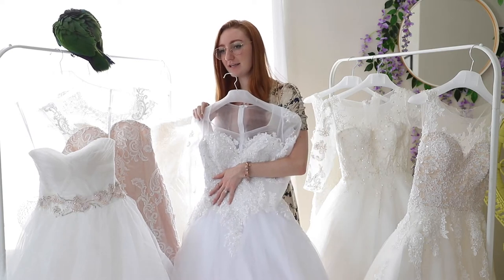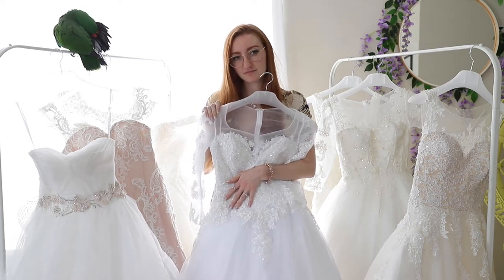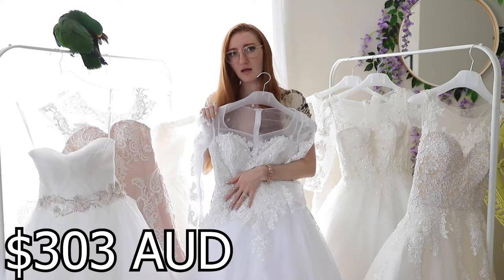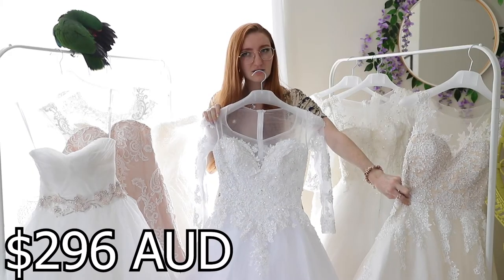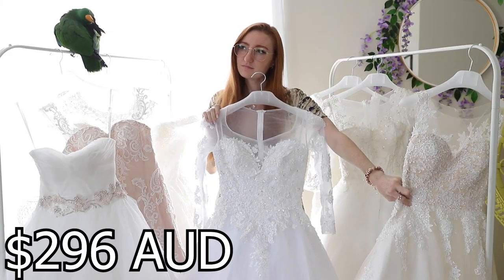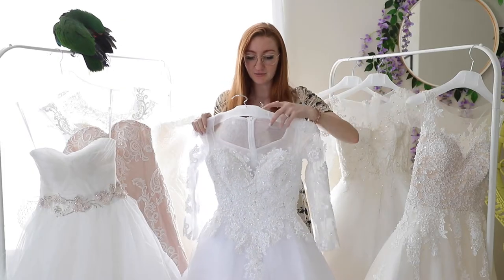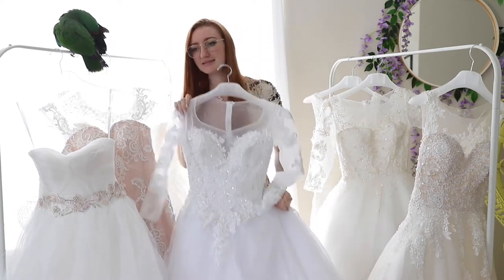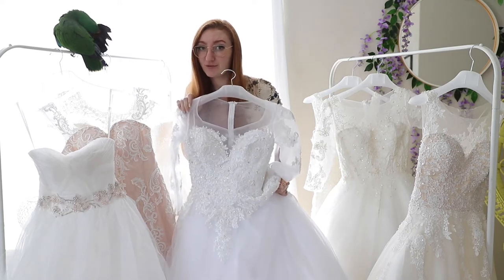I would say this one is, I want to say, a $250 dress. That one is actually $208 US and $303 Australian dollars. Ooh, how much was that one? $203 US, $296. So they're almost exactly the same price. Oh, wow. Look, if that one had been finished around the edges like this one has been, that would be worth a lot more in my books. But this, just by looking at it, I don't have the highest hopes when I try this one on.